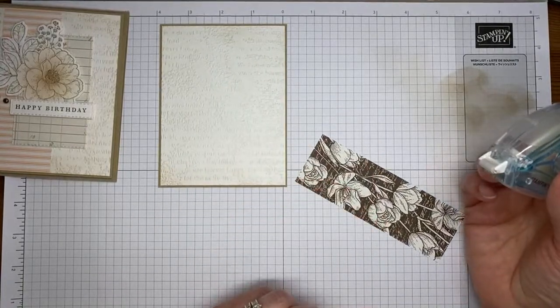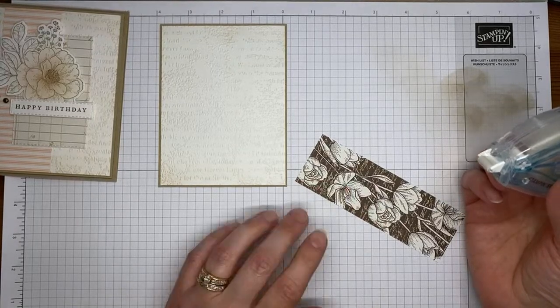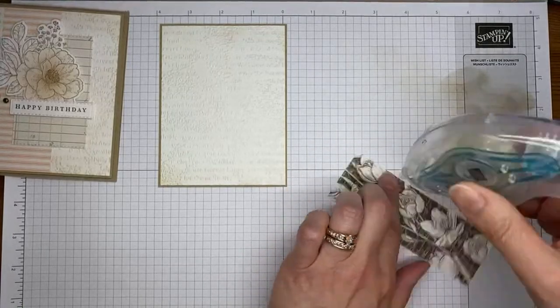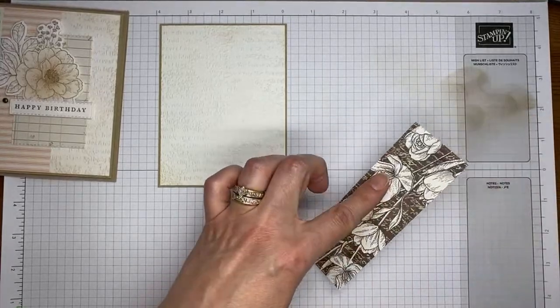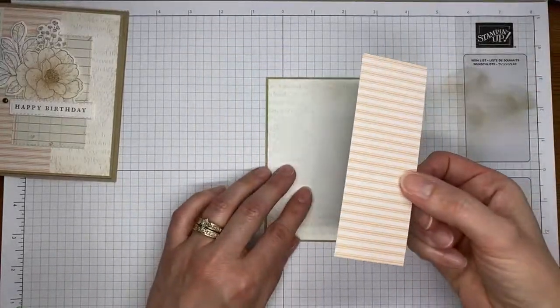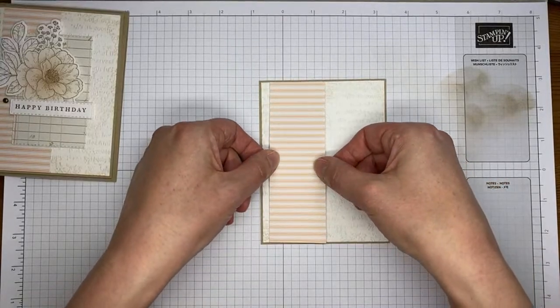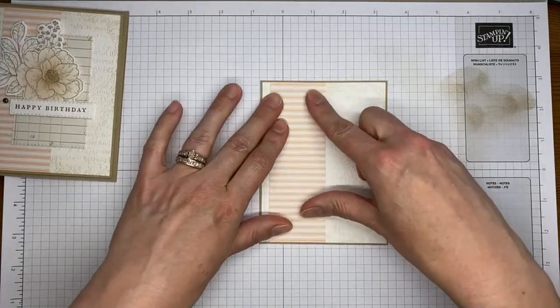So why did I ink it after I embossed it? Just to give it a vintage look, that's all. I just wanted a little different look rather than just a plain white background. I wanted to give it a little inked look, so that's the only reason. So, all right, again, this is cut to about 1 3/4 inches by about 5 1/8, and I'm just adhering it here to the card front.